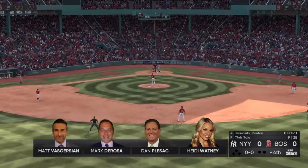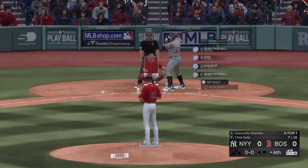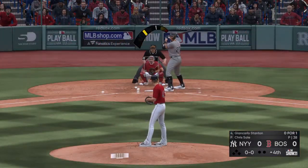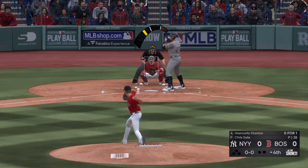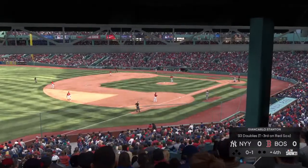Back with Mark DeRosa and Dan Plesac, Matt Vasgersian, and leading off the inning with big right-handed slugger Giancarlo Stanton. Here's the first pitch. As Sale will get the upper hand to start the at-bat here at strike one.